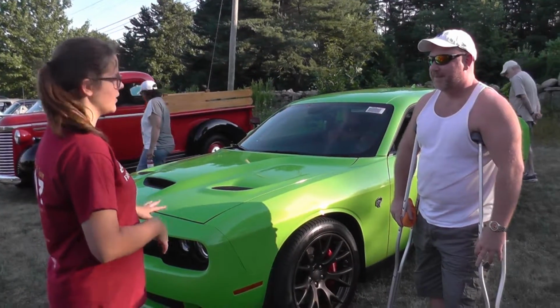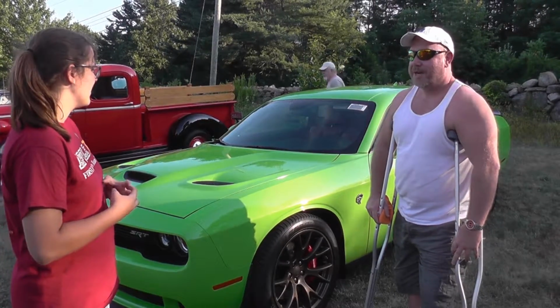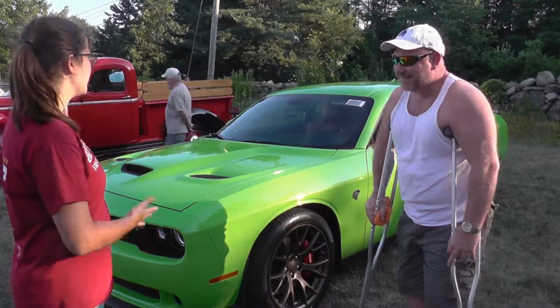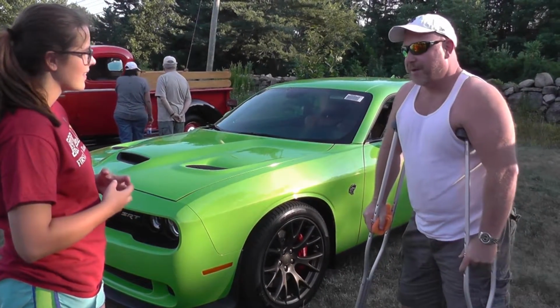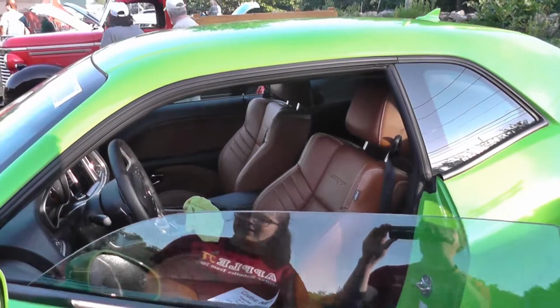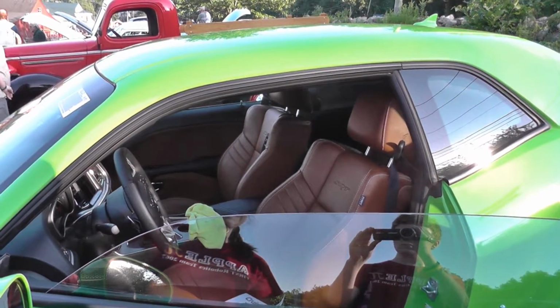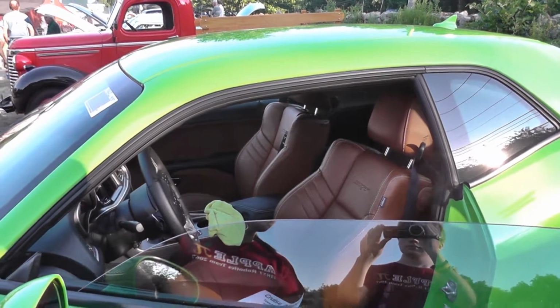What make and model is your car? This is a Dodge 2015 Challenger SRT Hellcat edition. Wow, it's very beautiful. What's the interior like? The interior's got the premium Laguna leather, which is painted a sepia color, which is brown. If you'd like to take a look. Yeah. And this has the 8-speed transmission. So you have an optional 6-speed manual or an 8-speed. I'm on the 8-speed because it's a little quicker actually.